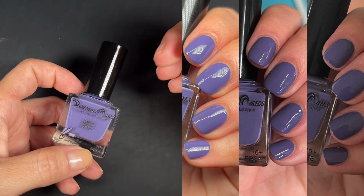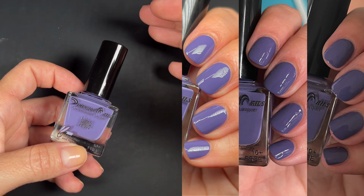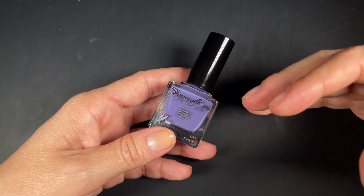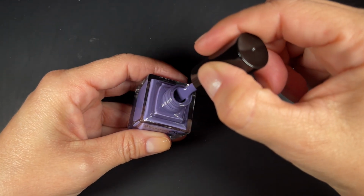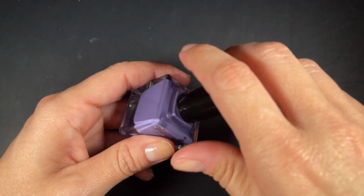There's nothing to dislike. Dimension Nails are famous for being fantastic. This is nothing new. These are just as good as their reputation. They stay where you put them. They don't run everywhere. Their brushes are good. They have upgraded their brushes from a while ago. You're getting that awesome wide paddle brush. This color is absolutely gorgeous.